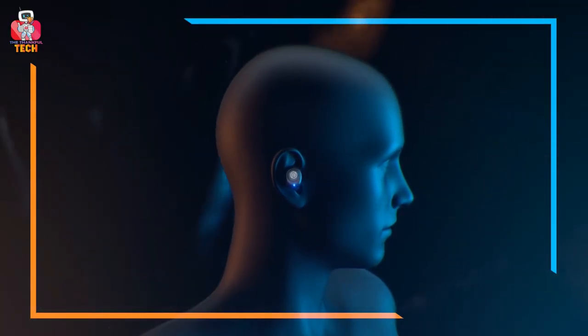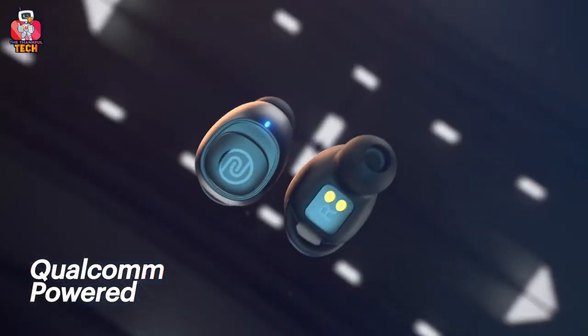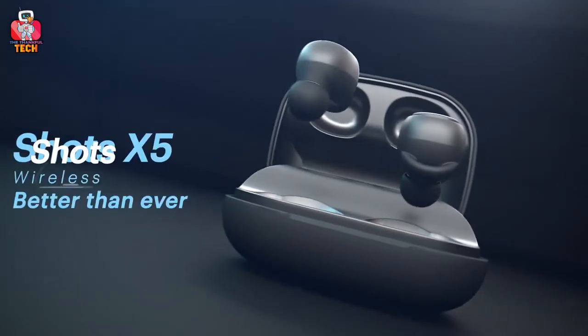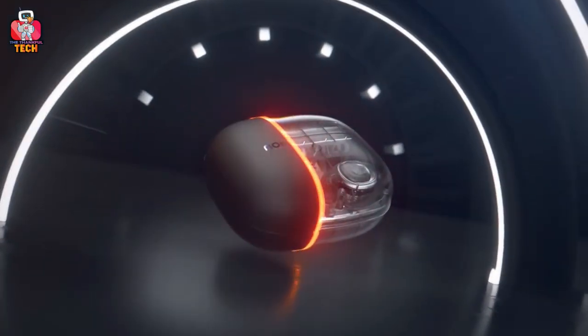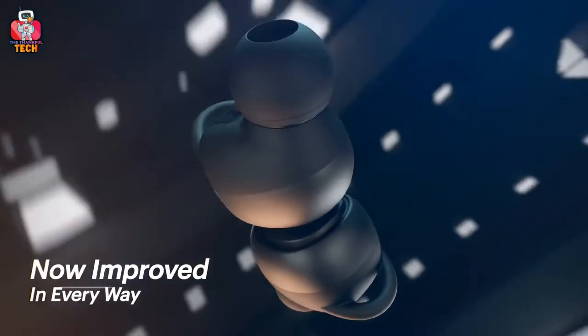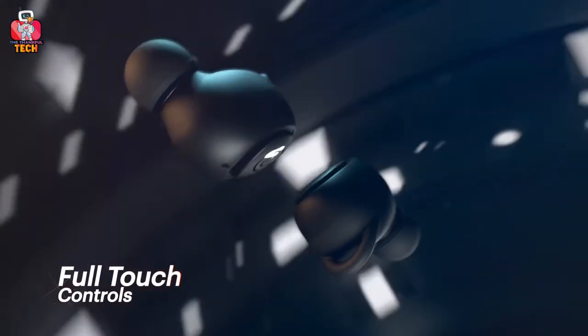NoiShot X5 Pro is there with you through testing times as it's fully waterproof. Thus, you can wear them in the rain or underwater. NoiShot X5 Pro works perfectly in coordination with Siri or Google Assist. Hence, it's fully compatible with iOS and Android. NoiShot X5 Pro has an enhanced wireless range with 5.1 integrated Bluetooth technology.